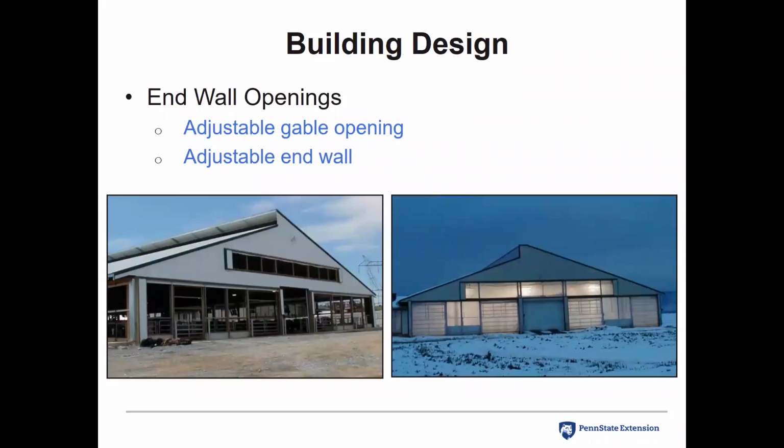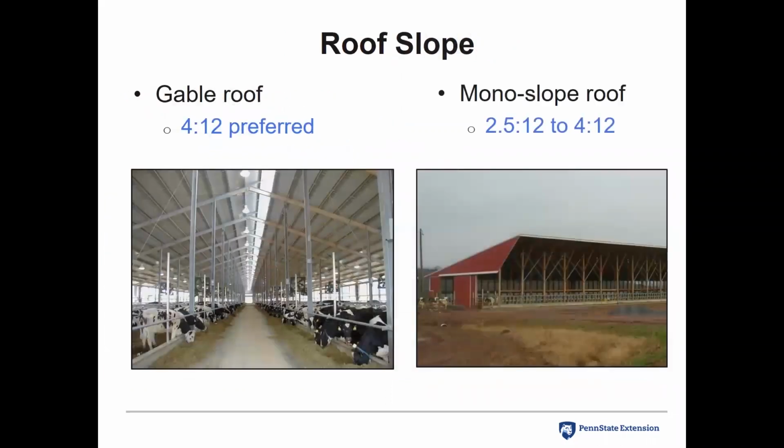End walls. It took me several years to figure out the end walls or sidewalls too, but we can open them up as well. And that can be done with curtains or doors, but open up as much as possible, provide that pavilion effect. As far as roof slope, typically, gable roofs, we look at 4/12, providing good volume within the building. It's a reasonable cost as far as snow loading, things like that.